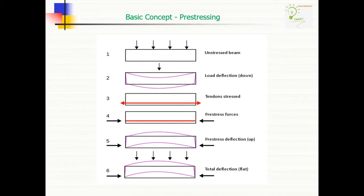And to achieve that, the technology we use is called pre-stressing. In pre-stressing, we install the tendons or PT strands at the bottom, and considering the design, we do the stressing of those tendons either before concreting or post concreting, whatever would be the method.